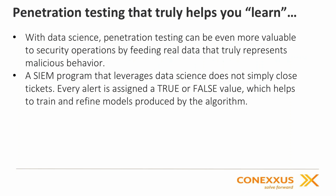Now, one thing I mentioned is that we want to be able to create a SIEM program that learns, that improves over time. We don't want it to just stay static and perform in month 8 the way it performed in month 1. The more and more log data we receive, the smarter and smarter the program should become. So with data science, penetration testing actually has the ability to be even more valuable to your security operations because it can actually feed real data that represents malicious behavior.